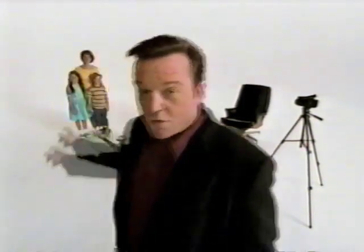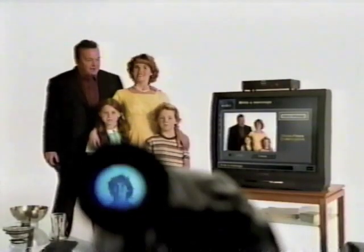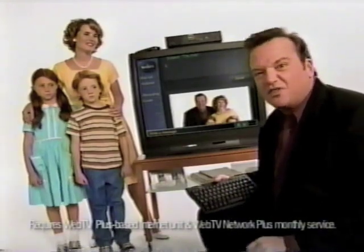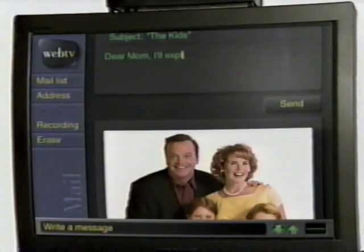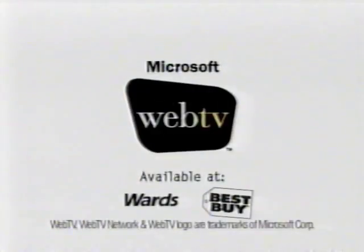I like WebTV, because I can email pictures of the kids to my mom back in Iowa right through the television. That'll make her day. Of course, I don't have any kids of my own yet, so I'm going to use this phony television family to help me demonstrate. All right, people, smile. Now I'll send it to Mom on her WebTV. It'll freak her out. Dear Mom, I'll explain later. Love, Tombo. WebTV service. The internet, television, and more.